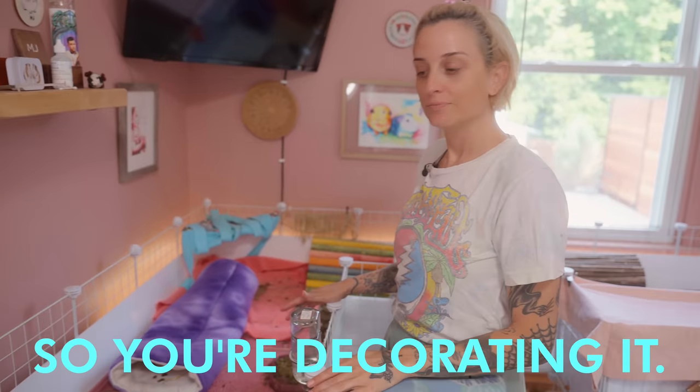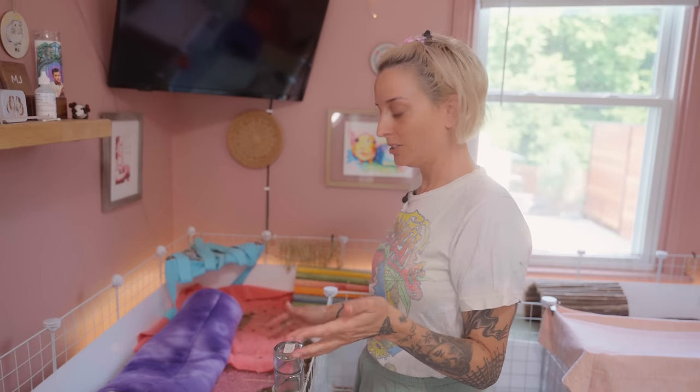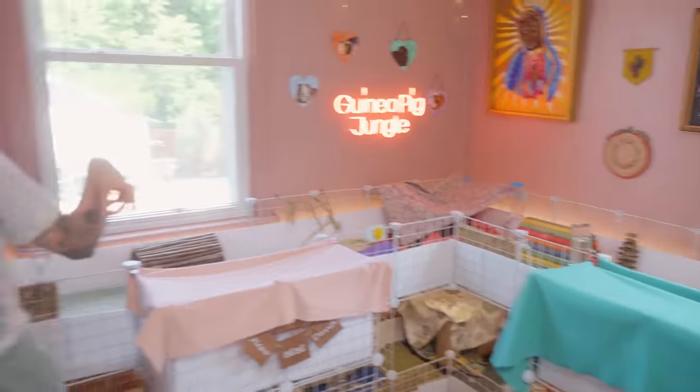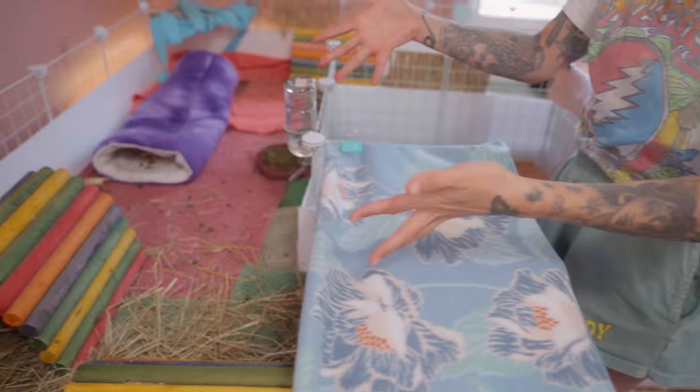So you're decorating it. Yeah, we are redecorating. This is redecoration day. Everybody's lived with this sort of semi-same setup, so I think it's just time to switch it up and see how everybody likes it. All right, so let's get a before tour.